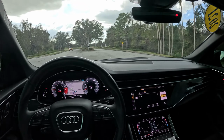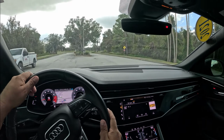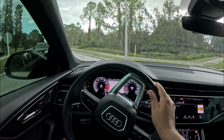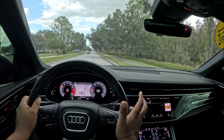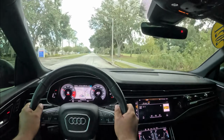But overall, guys, really nice cockpit, as you can tell. This must have a lot of ambient lighting as well. It hasn't turned on, but I'm sure this has got some good ambient lighting. And now the sun goes away on me here, especially with this dark tint in this Q8, but it is what it is, guys. I apologize if it's a little dark. But wow, this feels good.